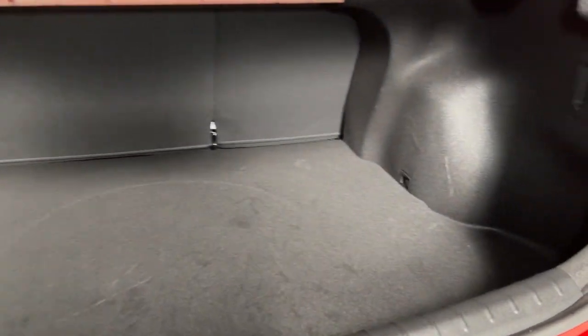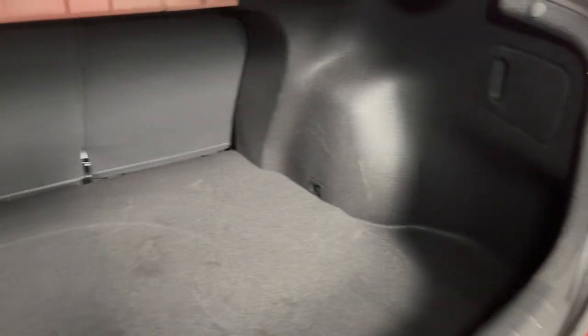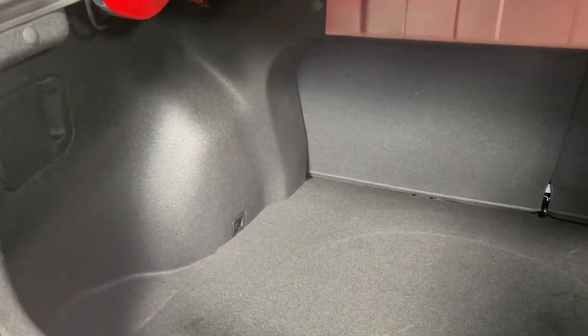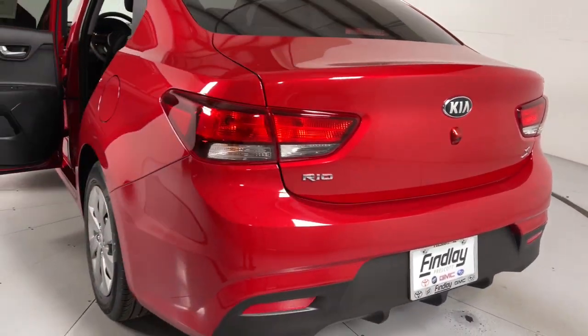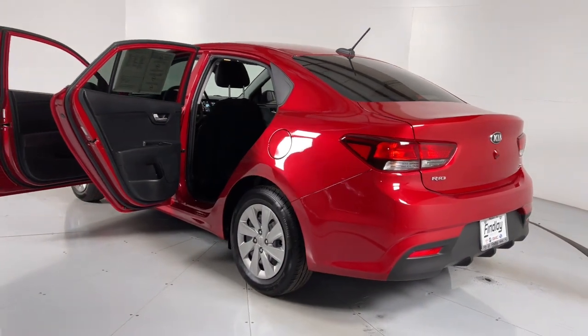These are just some of the great options this vehicle comes with: electronic stability control, trip computer, bucket seats, power windows, power steering. Travel light and smart in this well-appointed, affordable Rio.